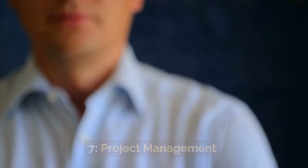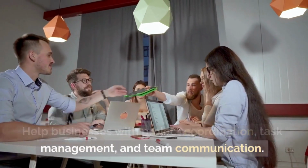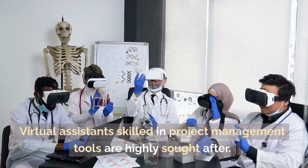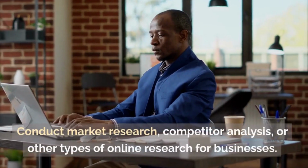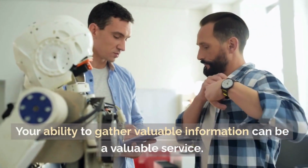7. Project management. Help businesses with project coordination, task management, and team communication. Virtual assistants skilled in project management tools are highly sought after. 8. Online research. Conduct market research, competitor analysis, or other types of online research for businesses. Your ability to gather valuable information can be a valuable service.